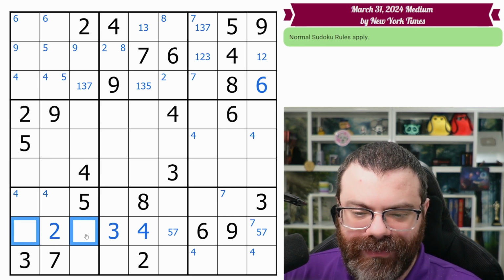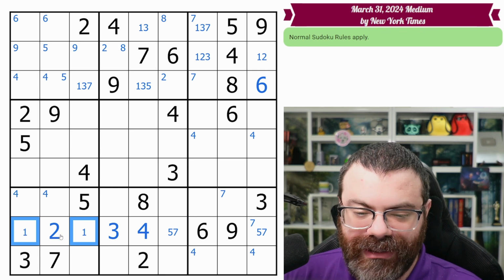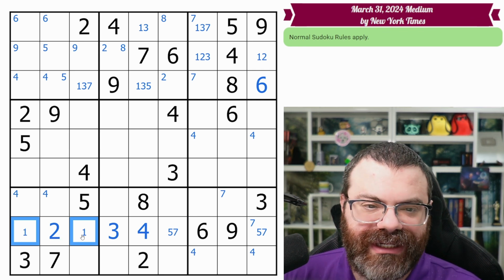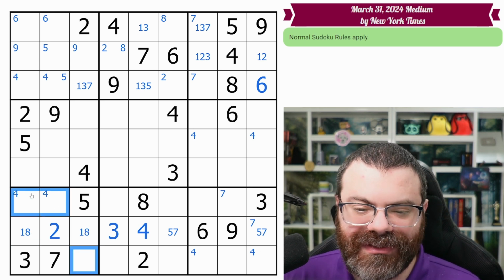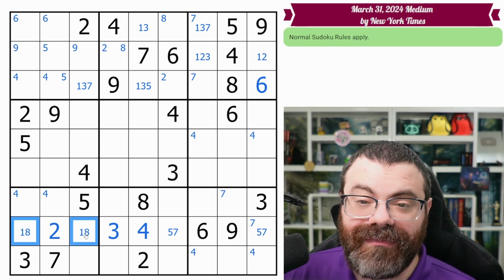And then we have a pair remaining because we know 5 and 7 are over here. So what is our remaining pair? Well, we need a 1. We have the 2, 3, 4. We have the 5, 6, 7, and 9. So we need 1 and 8. So that 1, 8 pair is going to tell us that for the rest of the box, we can't be 1 and 8 because they're here. These cells can only be 1 or 8.